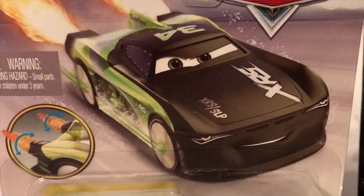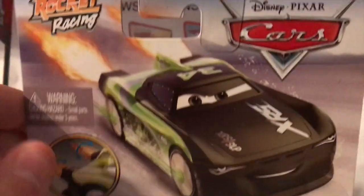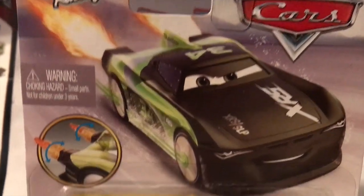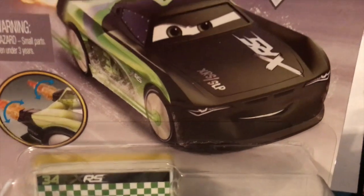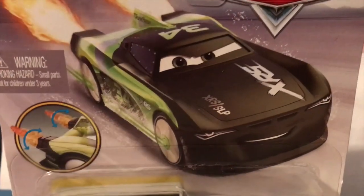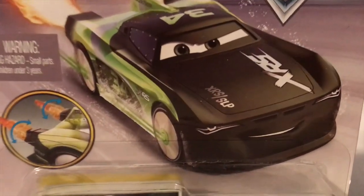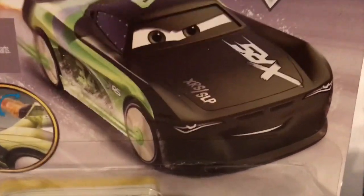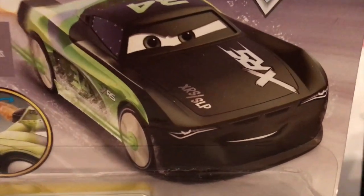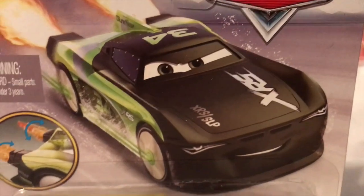In the last two reviews, I've been making a bunch of jokes about and poking fun at the Cars XRS Rocket Racing series. Of course, I have nothing against these cars. It's not like I absolutely despise them or anything. They just look really goofy and ridiculous to me. But hey, that hasn't stopped me from enjoying reviewing them and actually kind of enjoying them as well. I just can't get past some of the designs.